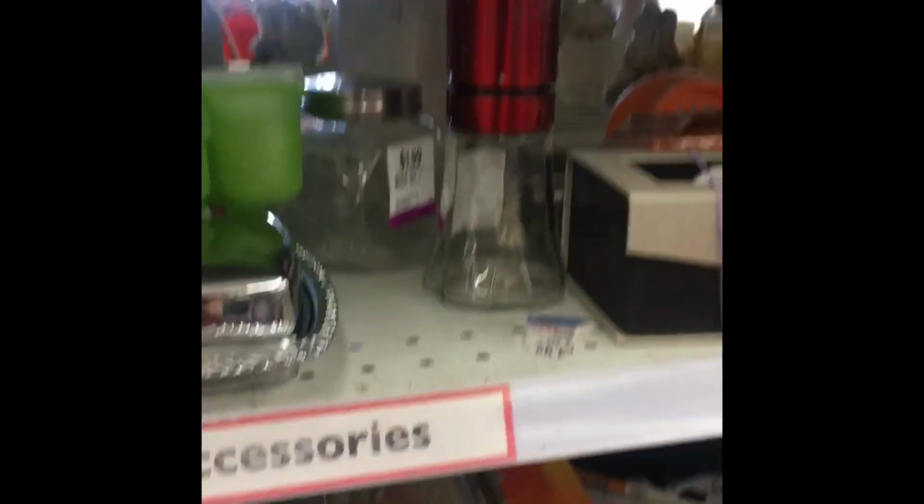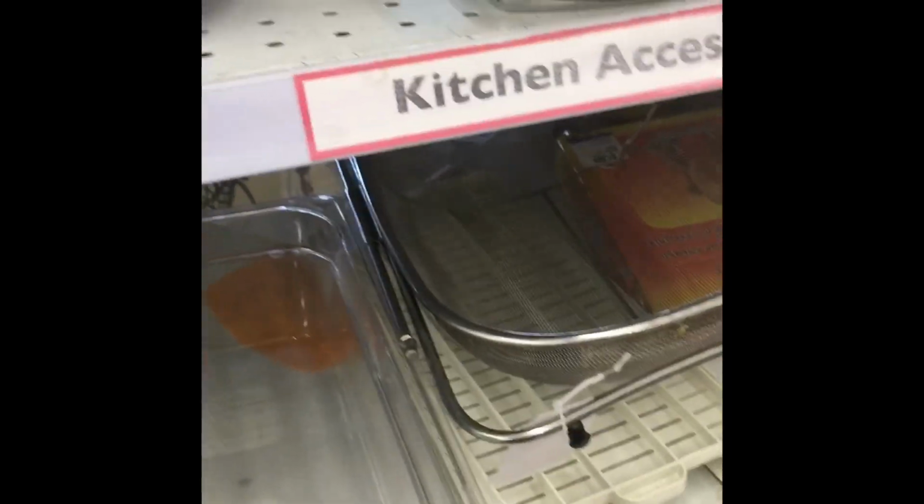I checked out some of the brass stuff, but everything was kind of cheapy cheap. Nothing really good there. This was a cute little popsicle thingy if you're going to make homemade popsicles for your kids and stuff. I didn't have any use for it, so it stayed on the shelf.